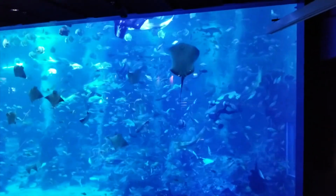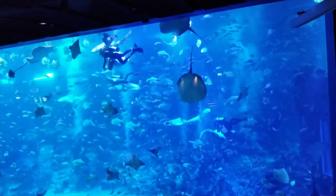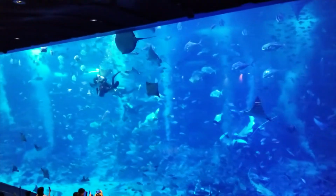I mean, look at that. How insane is that? There are so many fish and so many marine biologists in there providing food. You definitely don't want to miss feeding time at the Sea Aquarium.